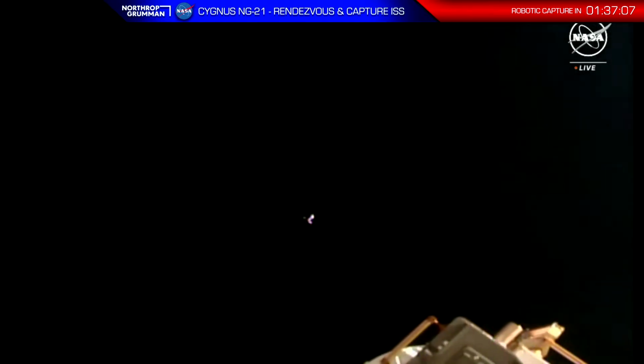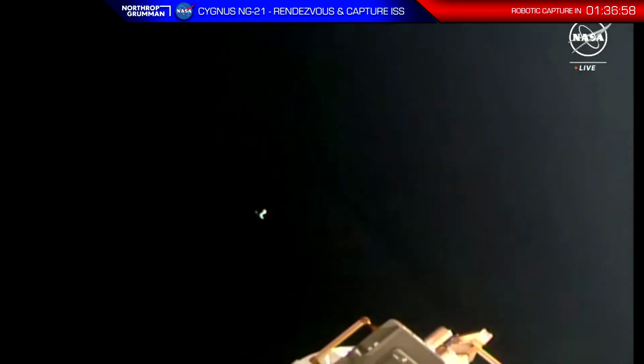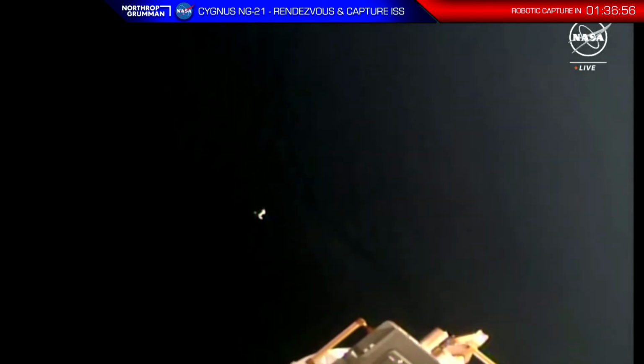About 15 minutes ago, the team successfully conducted the ADV-3 burn. That's the approach initiation burn. It's going to allow Cygnus to position itself directly below the station.